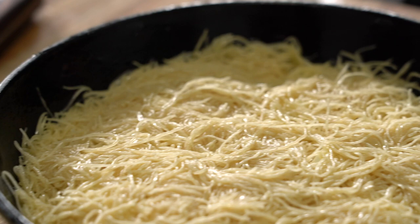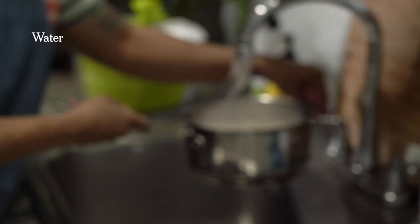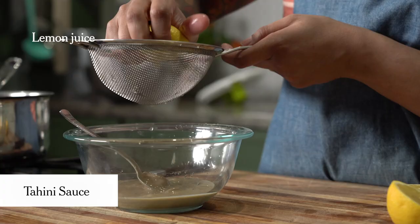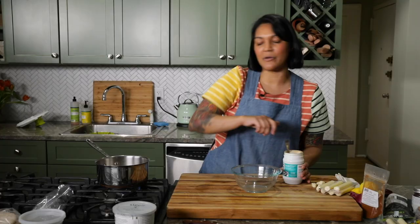Oh, syrup! You don't want it to be just like a simple syrup one-to-one. You want it to be cooked down so that it's nice and thick and most of the moisture has cooked out of it. Let's work on a tahini sauce. Tahini, lemon juice, garlic, water. If you want to get crazy, you can make green tahini sauce, put it in the blender with some herbs. Should we do that? Blender's in the closet.